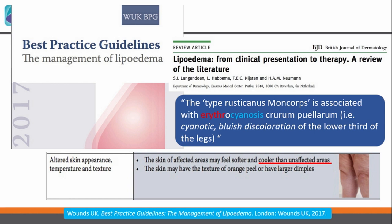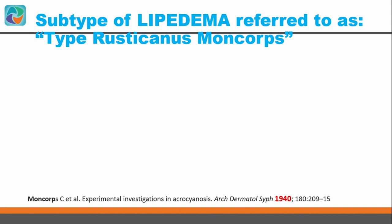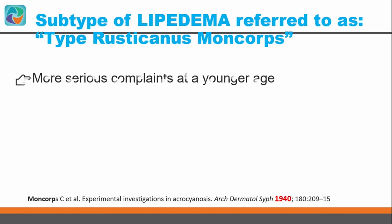This is a subtype of lipedema they referenced in this article. The type Rusticanus moncorps is associated with erythrocyanosis, so red-blue discoloration of the legs. That got me wondering, and I thought, that's a peculiar term, type Rusticanus moncorps. Where does that come from? So I punched that in, did a literature search, and got this hit from the Archives of Dermatology and Syphilology from 1940. You can see here it was Dr. Moncorps' article, Experimental Investigations in Acrocyanosis, and they recognized 3 cardinal features of this type.